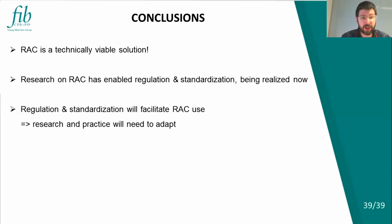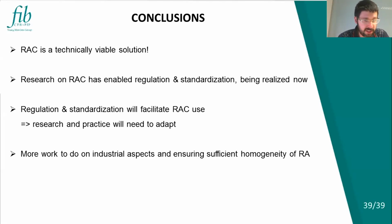And of course, the need for practice to adapt, both on the design side that will now have codes, but also on the concrete producers, which will really have to adapt and change a bit their business model probably and operations to incorporate this. And this is what João showed you and what he's working on, the industrial aspects, and ensuring, of course, sufficient homogeneity, because this is not a waste material, but produced from waste, and by definition the homogeneity is going to be probably reduced, and then we have to come up with efficient and cost-effective methods of ensuring sufficient homogeneity of recycled aggregate concrete.